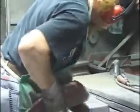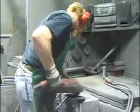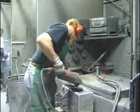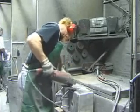The next operation is finishing. The additional required PPE while working in the finishing area is earplugs or muffs and gloves. Again, there is a lot of stationary standing, so a rubber cushioned mat is provided.